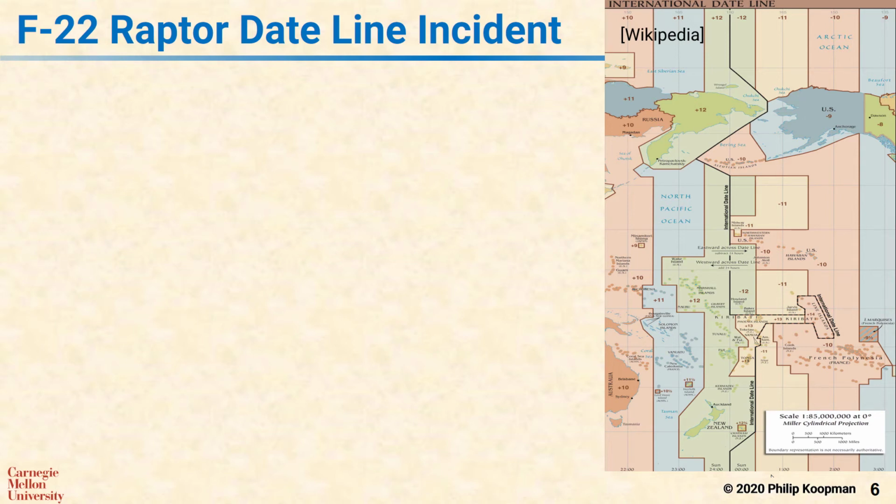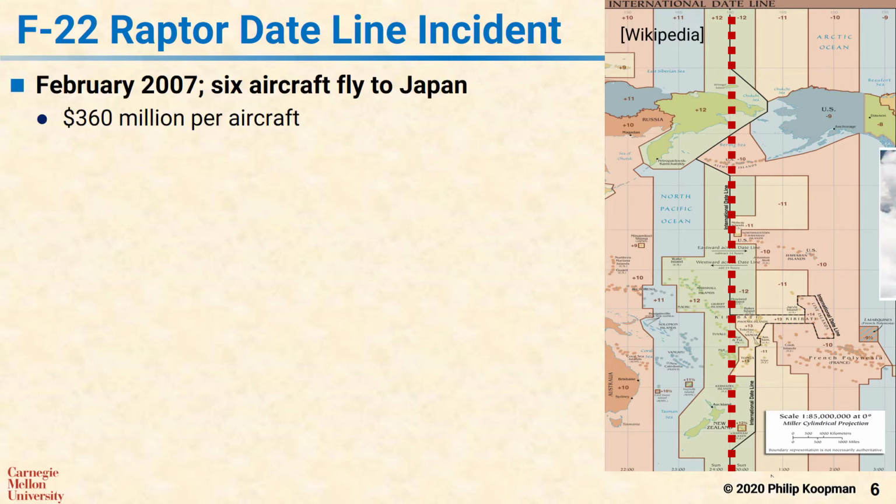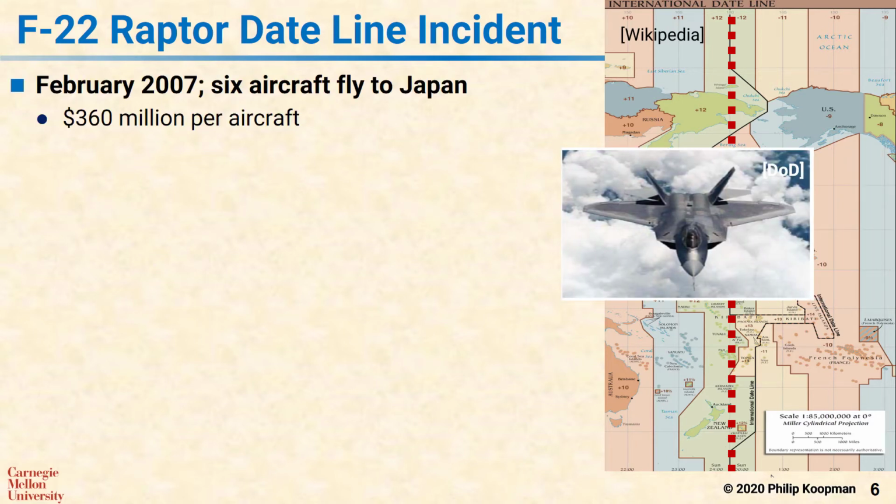To emphasize how important it is to be extremely thorough in system testing and how hard it is to think of all the different details, let's consider the F-22 Raptor dateline incident. The F-22 at the time was the pride of the U.S. Air Force. It cost $360 million per aircraft. And in February 2007, the first deployment was made to Japan.